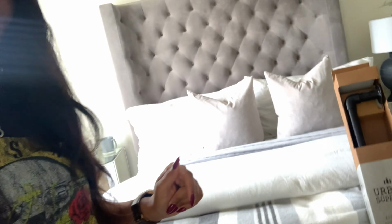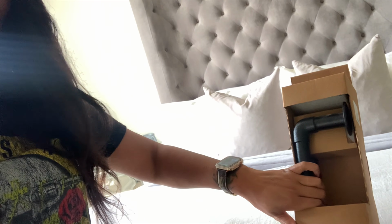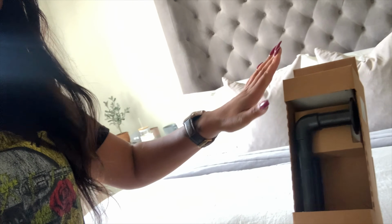I also wanted to show you guys the curtain rod that I picked up from HomeSense. I did tell you guys that I was going to go to Lowe's or Home Depot or somewhere and try to find a curtain rod. So I did find one right here. I picked it up from HomeSense. It's kind of like an industrial curtain rod. I feel like the black would definitely look good up on the wall since the walls are pretty white.